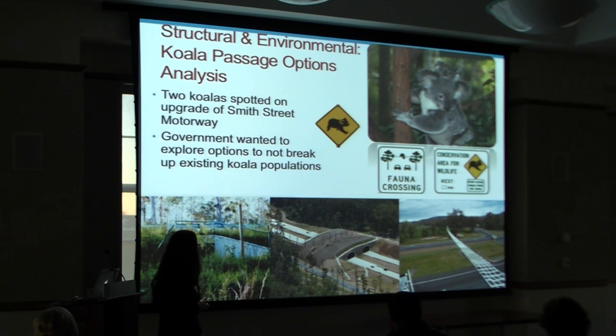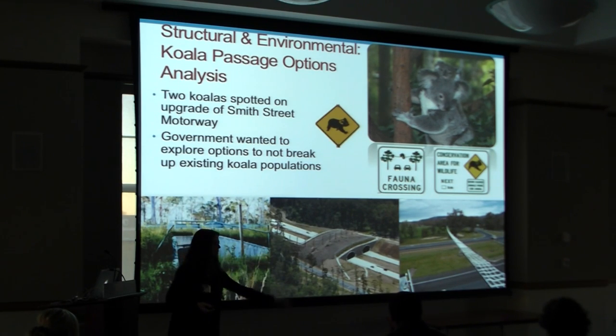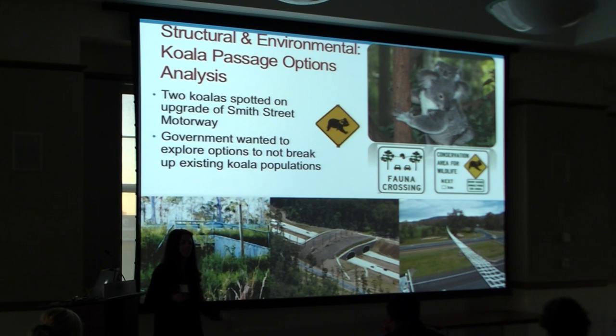And what actually became of this, this is my picture as well, is I was also the signs and line markings person. So we had gantries of signs that went across the road. So I actually said, what if this was also a koala bridge? What if we somehow designed it so it's already there, but we use it in an environmental way as well? So you can kind of combine the different ideas with that.